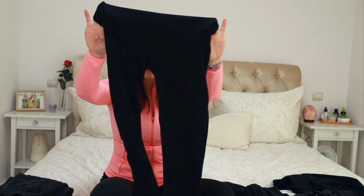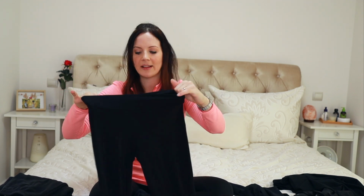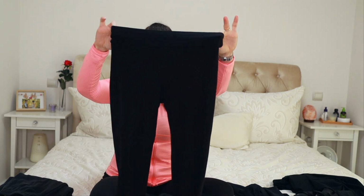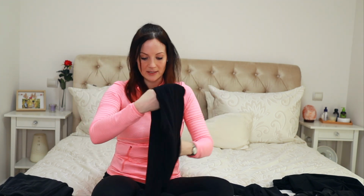The first one is a pair from Intimissimi. This one is the only one that is so see-through that I cannot wear outside, but they're really comfortable for lounging around the house, and I really enjoy them. So this is the first pair.